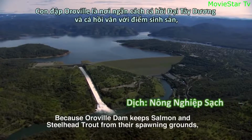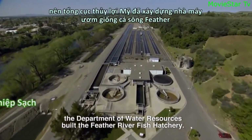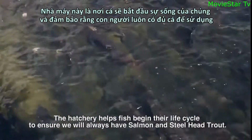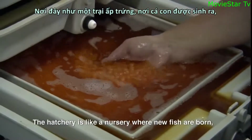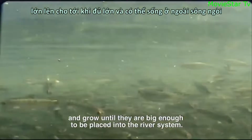Because Oroville Dam keeps salmon and steelhead trout from their spawning grounds, the Department of Water Resources built the Feather River Fish Hatchery. The hatchery helps fish begin their life cycle to ensure we will always have salmon and steelhead trout. The hatchery is like a nursery where new fish are born and grow until they are big enough to be placed into the river system.